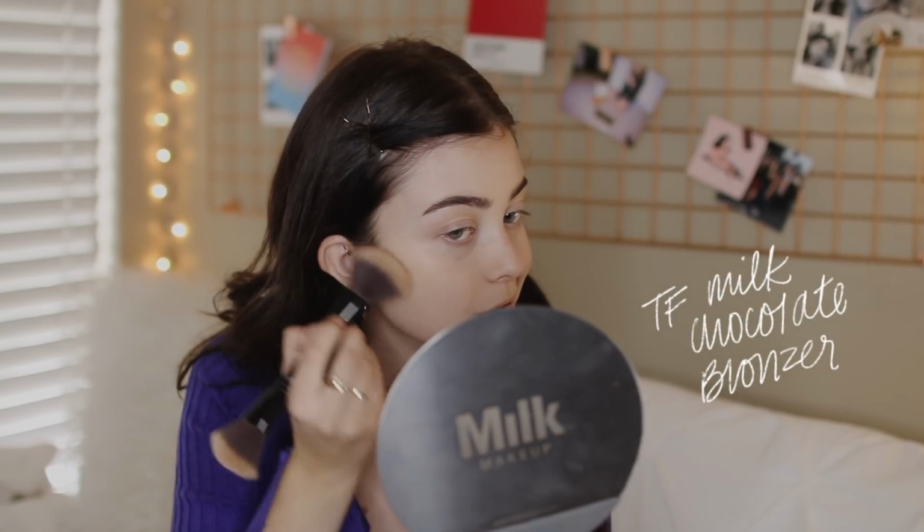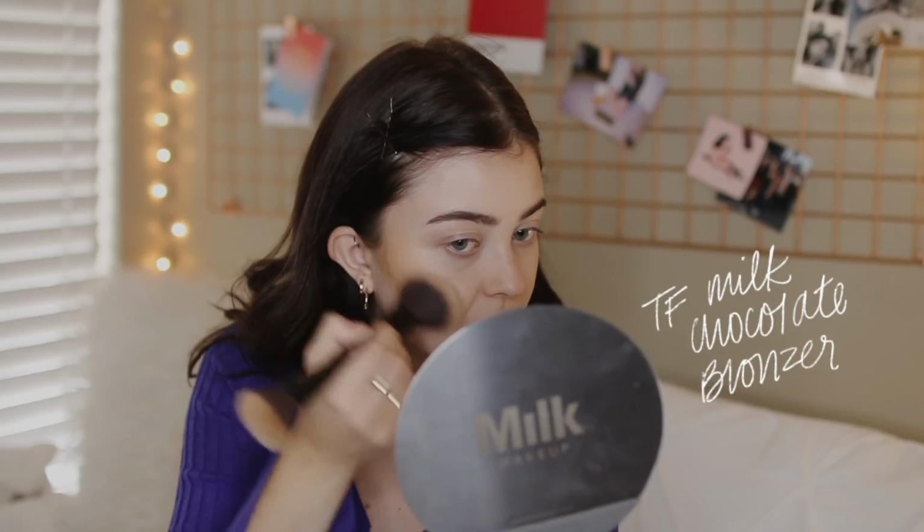Next up, bronzer. I love bronzing. It just makes me feel warm and sun-kissed and just wonderful. I also feel like it makes wearing only concealer blend more, look more natural. Now on a daily basis when I'm really lazy, this will pretty much be my finished makeup look. I wear this to class all the time.